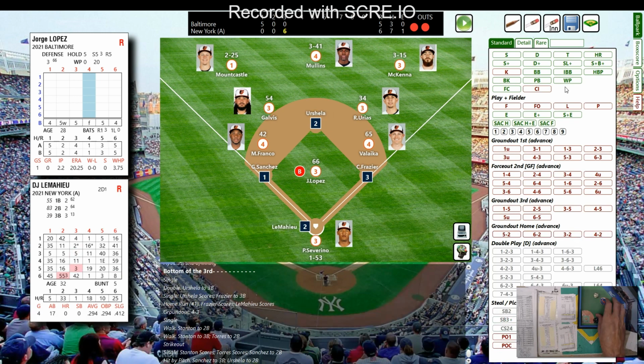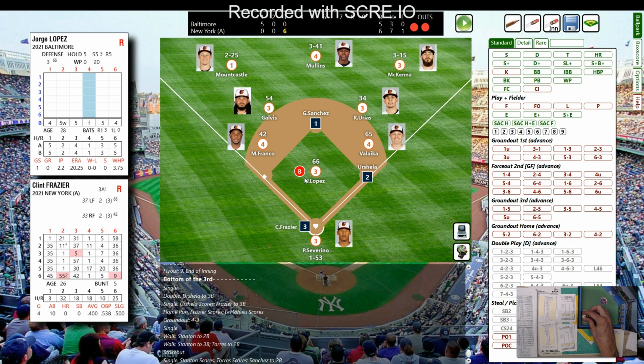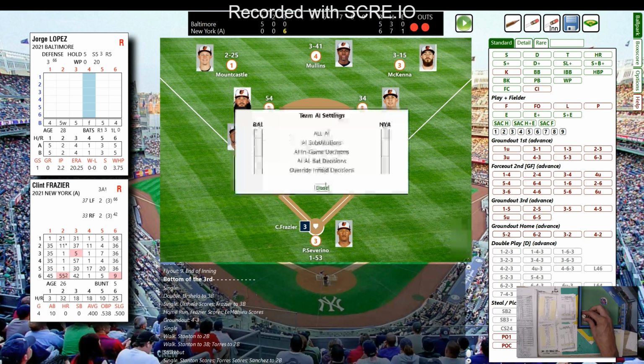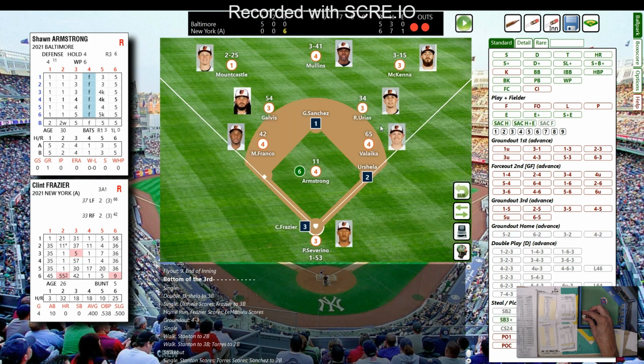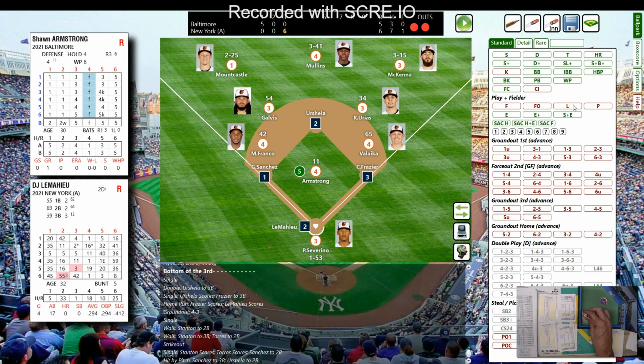LeMahieu now. Bases. Oh, wait a second. Let me go back one. I forgot to bring in Armstrong on the screen. All right, and he gets hit by the pitch. So 2 outs, bases loaded. And LeMahieu, he's 1 for 2. He singled and drove in a run. And he's going to get a 65. Ooh, with a -2, and that's an 18. And a 19. That's a deep drive to right field.